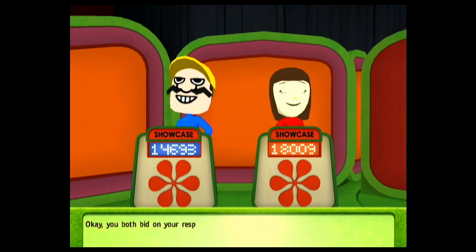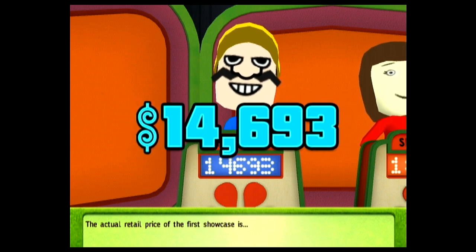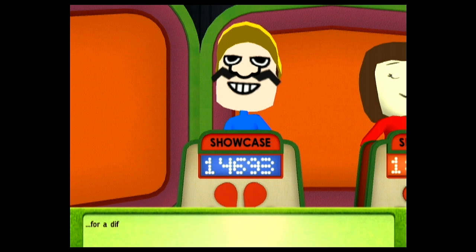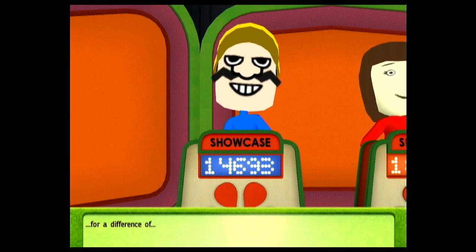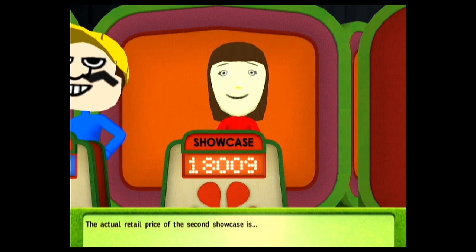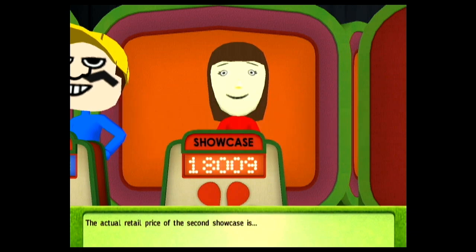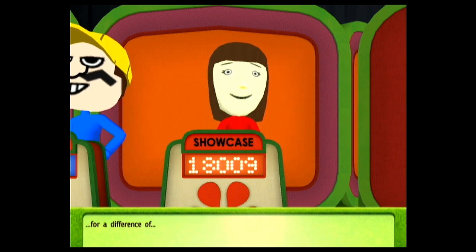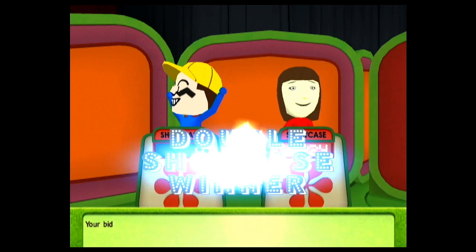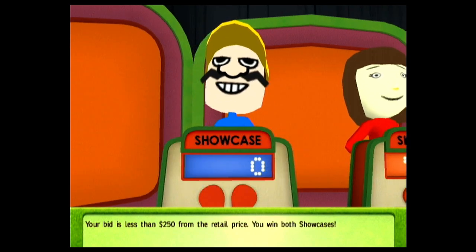Okay, you've both bid on your showcases. Let's see what they're worth. The actual retail price of the first showcase is... for a difference of... the actual retail price of the second showcase is... for a difference of... your bid is less than $250 from the retail price. You win both showcases!